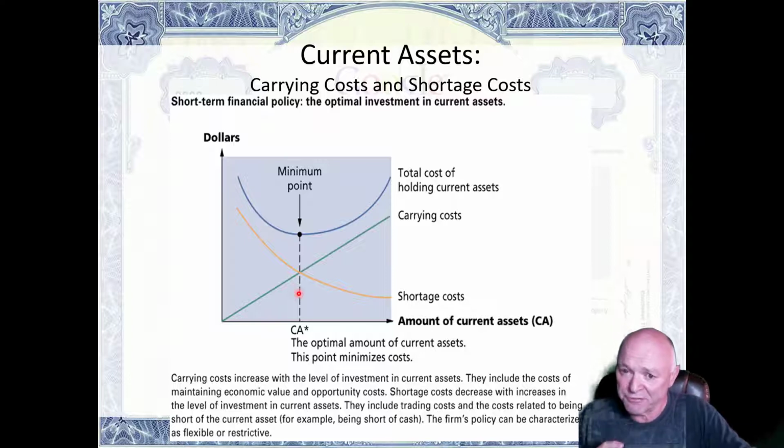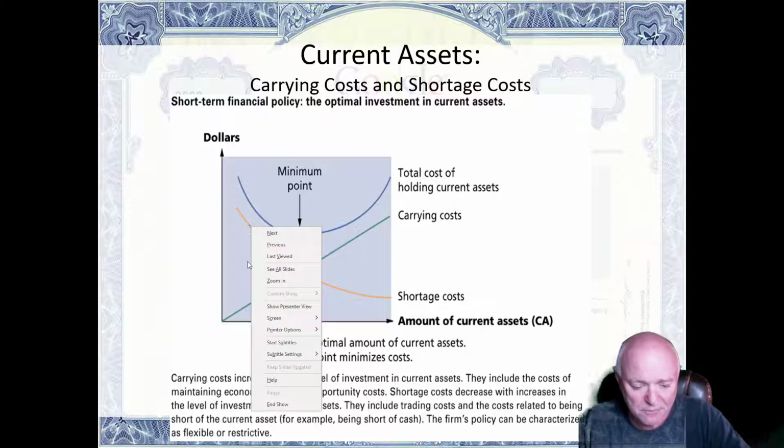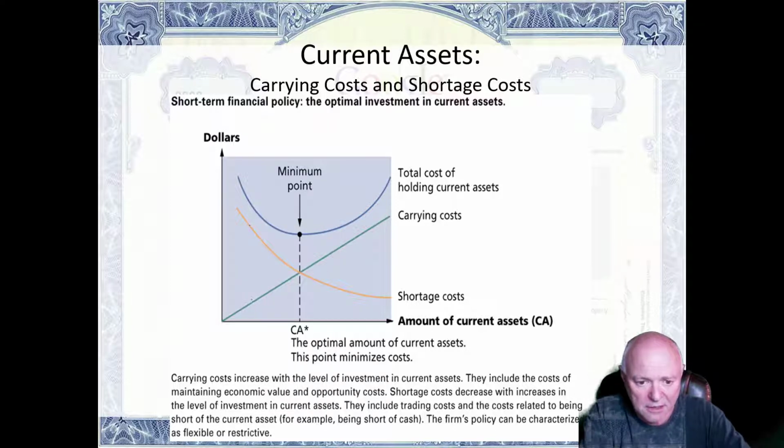And by putting together the vertical distance on each of these lines, for example, if I'm over here on the left-hand side, I take the vertical distance for my carrying costs and my opportunity costs, and I take the sum of those two, and I put that onto a point above. I do that for each point on my line.